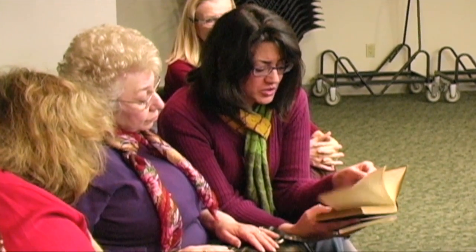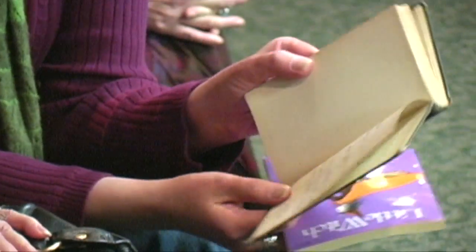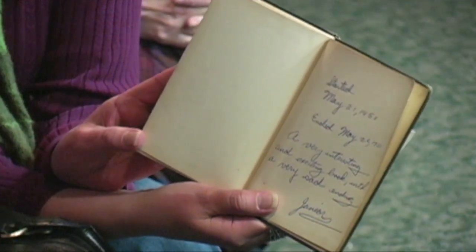I think I came to today's presentation because I'm a bibliophile. I love books, I love to read. When I saw the notice about this session, I was interested in learning what is it that makes a book valuable. But I think I just love books. I still love the feeling of a book in my hand.